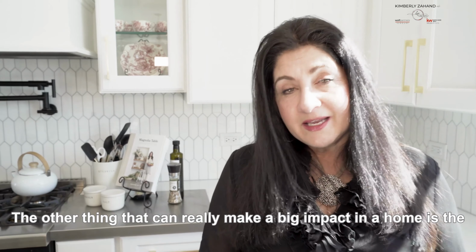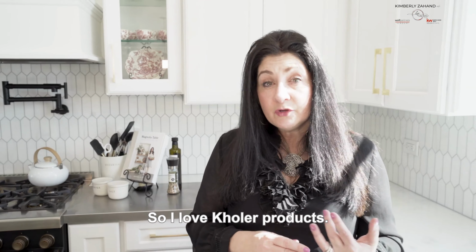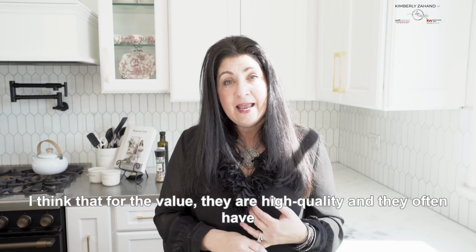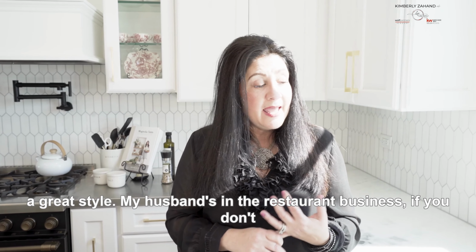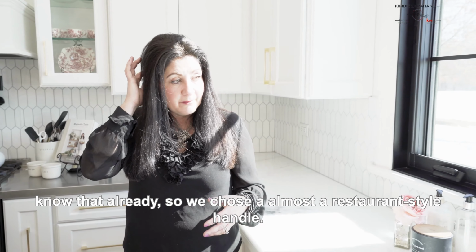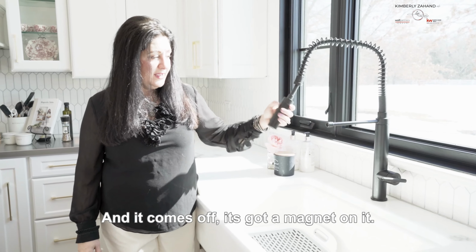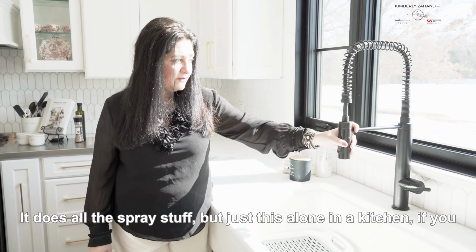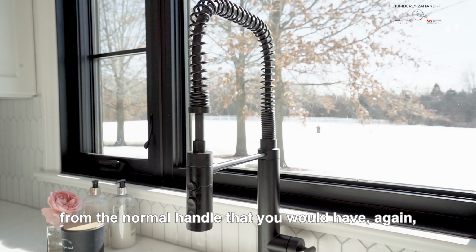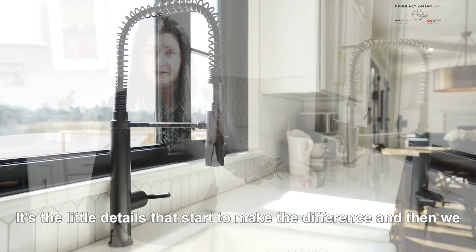The other thing that can really make a big impact in a home is the hardware in the sense of the plumbing. So I love Kohler products. I think that for the value, they're high quality and they often have a great style. And my husband's in the restaurant business, if you don't know that already, so we chose almost a restaurant style handle, and it comes off, it's got a magnet on it, it does all the spray stuff. But just this alone in a kitchen, if you were to change this out from the normal handle that you would have, again, it's the little details that start to make the difference.